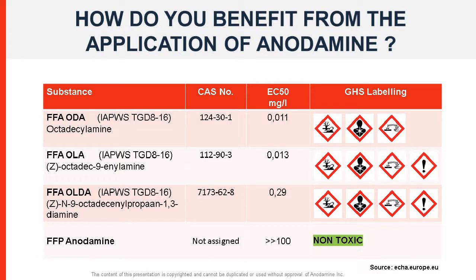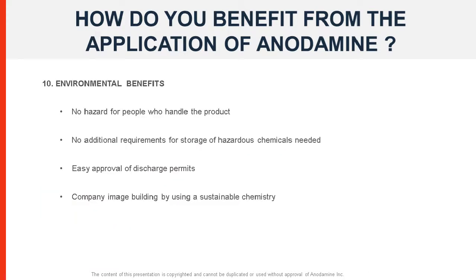So, this table does not need any further explanation. I think it's quite clear. The environmental advantages of a green and sustainable chemistry is becoming more and more an important decision maker. As a technology provider, we are aware of the environmental impact and counteract the pollution footprint on the natural resources. Nothing is more important to us than providing a sustainable, environmental friendly solution to a challenge.